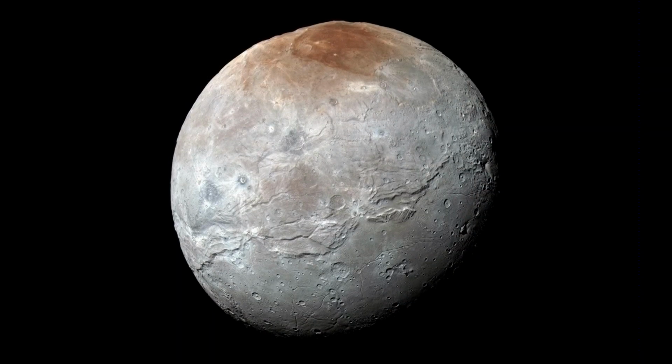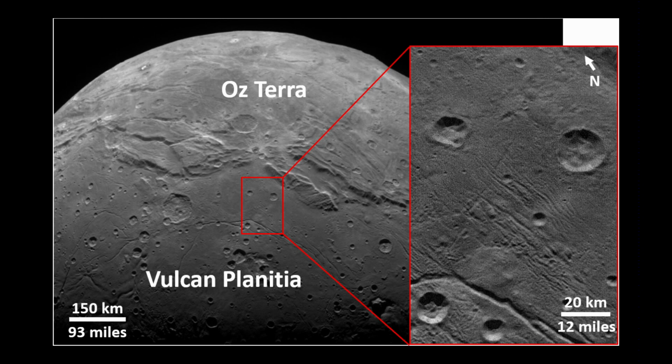But you can see in other regions, the surface is quite old, 4 billion years old, so it preserves the craters that have run into it. And they did a study and looked at the number of craters on Charon, and it turns out there is a lack of 13-kilometer and smaller craters. So the small craters seem to be not as prevalent as they would expect.